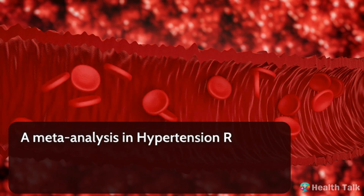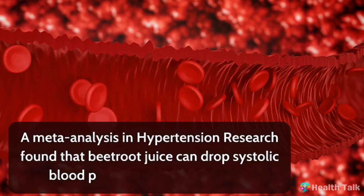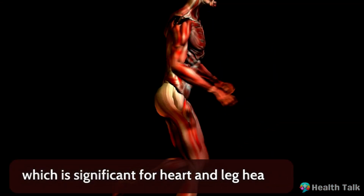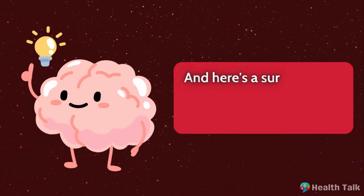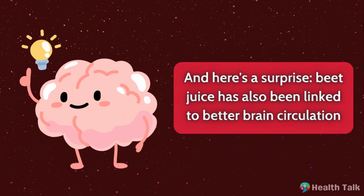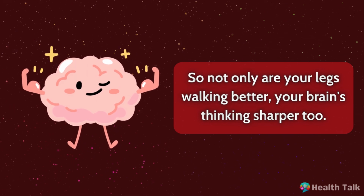A meta-analysis in hypertension research found that beetroot juice can drop systolic blood pressure by up to 5 millimeters of mercury, which is significant for heart and leg health. And here's a surprise. Beet juice has also been linked to better brain circulation. So not only are your legs walking better, your brain's thinking sharper too.